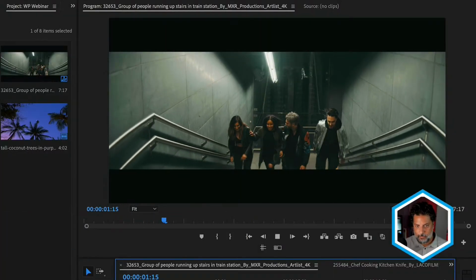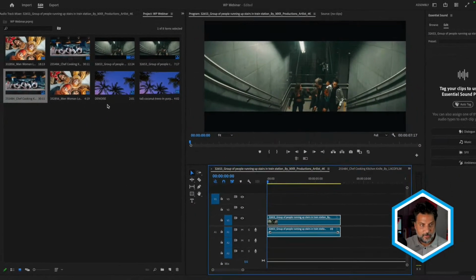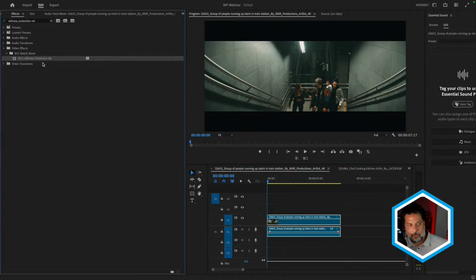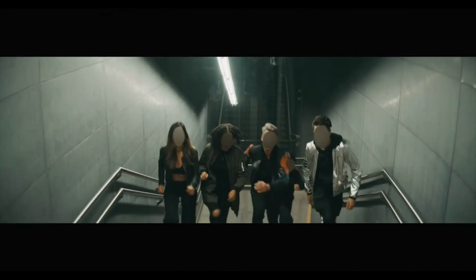So here are 5 subjects. One of them we can't see because they're hiding behind the other subjects, and we don't have the rights to use their faces. What we'd like to do is mask and track them out using circular face masks. So this is where we'll head over to our effect controls, and under the Match Move category, you're going to find Witness Protection ML. I'll just double click that, apply it to my selected clip here in the timeline, and we'll notice that several different face masks have been added.